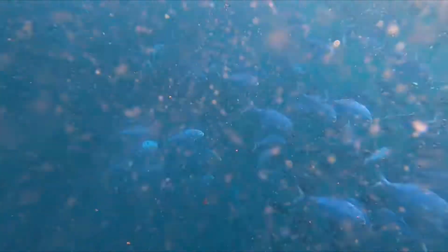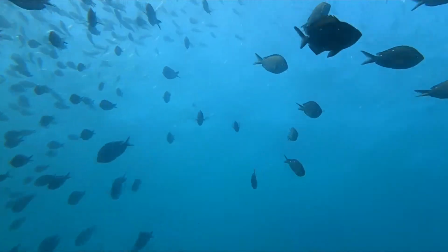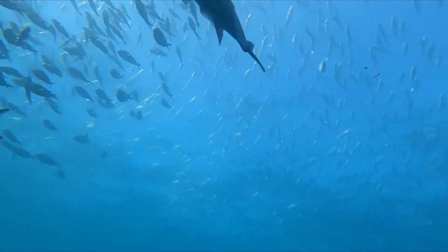Eventually we make it out to our pinnacle, and as you can see there's krill everywhere, fish everywhere, blue mamo, coho, absolutely just smashing the krill. But aside from that, not a whole lot else, to be honest.